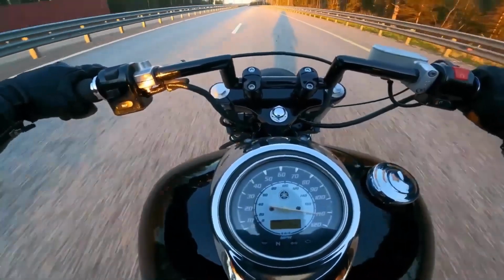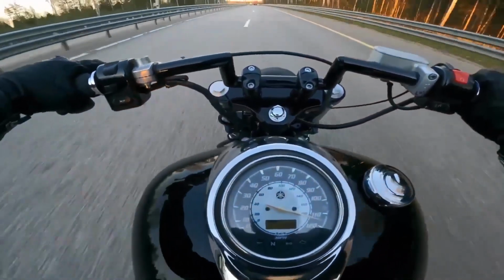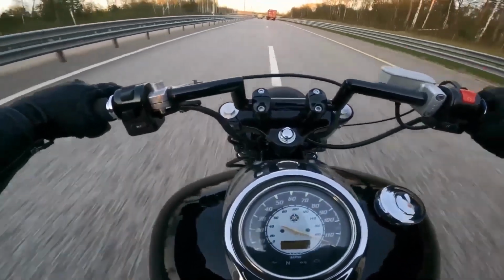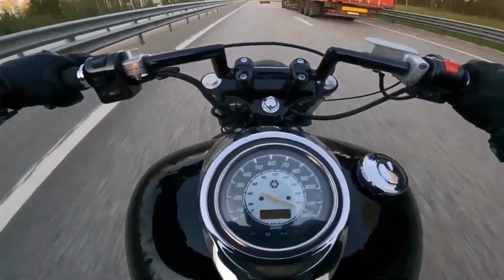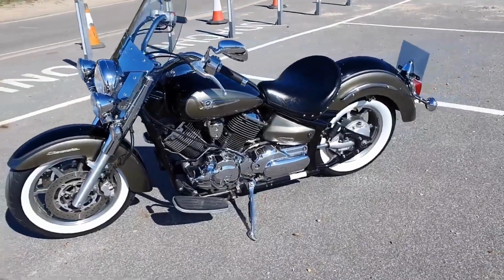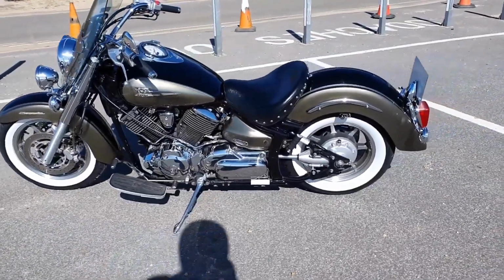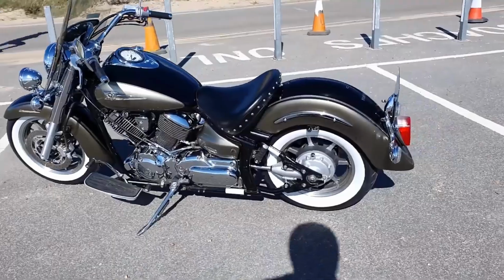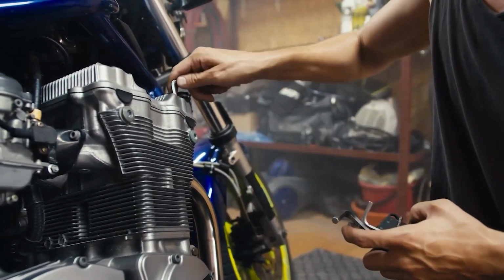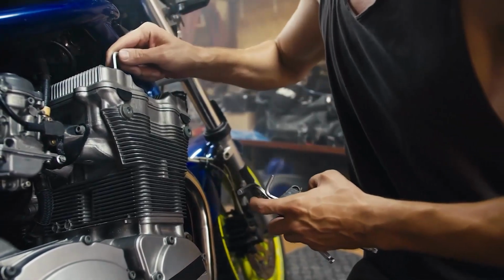The lack of a sixth gear means that highway speeds can leave the engine feeling a bit strained, with vibrations creeping into the handlebars and foot pegs. This can make long-distance cruising less comfortable than on other bikes in its class. Riders who take pride in doing their own maintenance might be further put off by the bike's oil filter placement, tucked in conveniently behind the exhaust pipes, making routine oil changes more complicated than necessary. When maintenance becomes a hassle, even a classic cruiser can lose its charm.